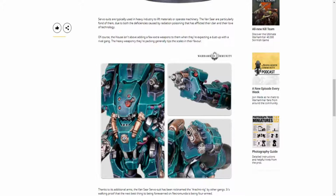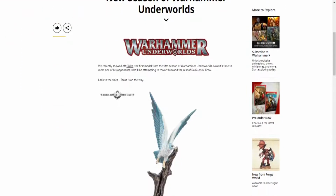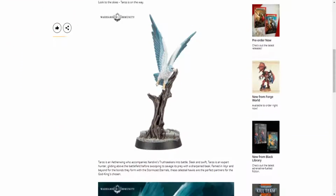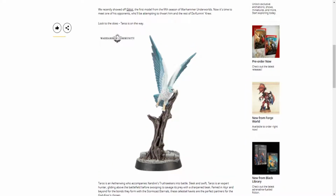Of the whole warfare, for lack of a better term. And we also got another new model. Something I was not expecting, at least not for another month or two. A Warcry model. That's Underworlds. I mean, sorry, Underworlds. Yeah, Underworlds bird.